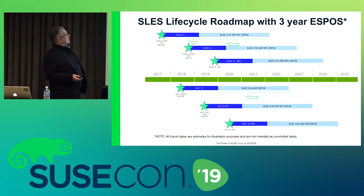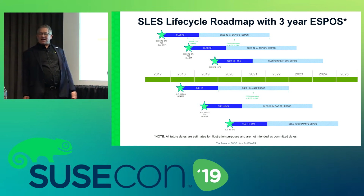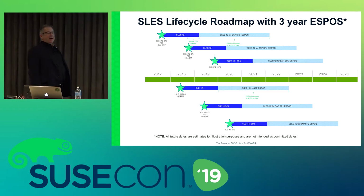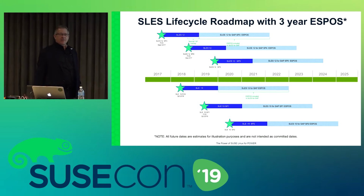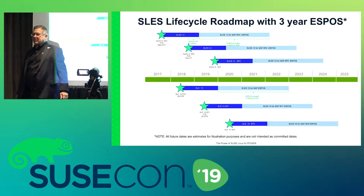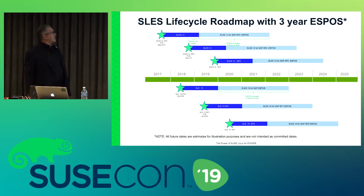Kind of to give you a view of SLES 15 and SLES 12, obviously these are not committed dates, but this is the normal expectation. SLES 12, you generally will see new updates every year, generally at the end of the year. SLES 15, you'll see new updates every year, but in the middle of the year. So they're offset by about 6 months. And so with this SPOS now, you have 4.5 years of support from start to end, and you don't have to purchase anything additional. It is built into the SLES for SAP product. And that is the same for Power and x86, so it's not specific to Power.